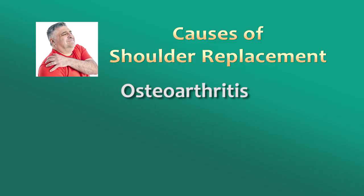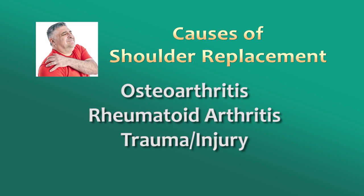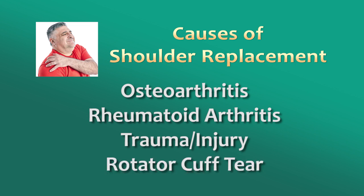The most common causes for shoulder replacement are osteoarthritis, which is the wear and tear arthritis of the smooth cartilage in the joint, and rheumatoid arthritis, which is an inflammatory arthritis where the body attacks itself. Also, it could be after a significant trauma or injury to the shoulder, where you're more prone to develop post-traumatic arthritis. Also, patients can have chronic rotator cuff tears that weren't addressed or fixed, and they go on to progress to secondary osteoarthritis. By far, the most common one, though, is primary osteoarthritis.